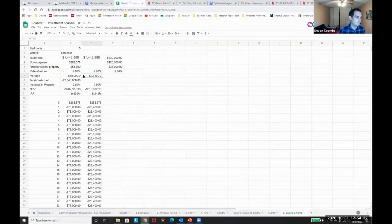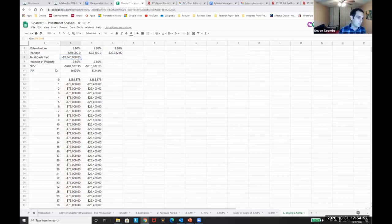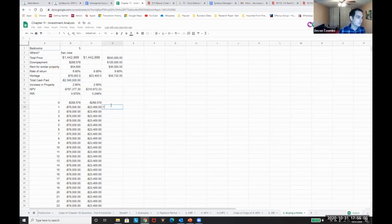$3,311 times 12. Mortgage is pretty significantly less, right? We're looking at a home almost half the value. Total cash paid here. Let's see. Total mortgage, total cash paid. A little over 30 years. So mortgage is 39,000.